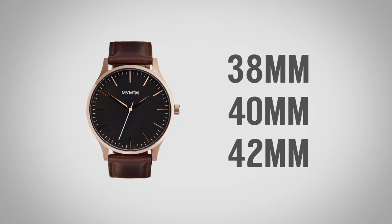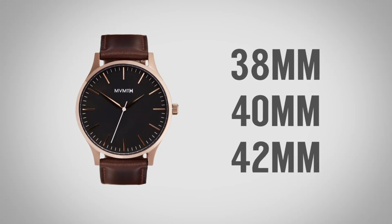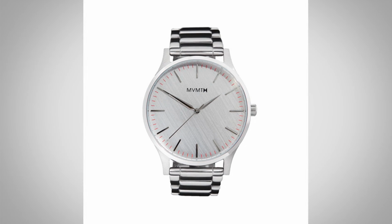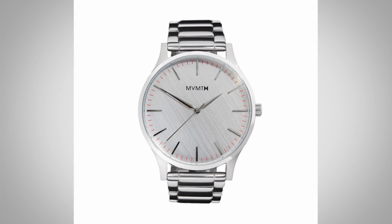And I can tell you that I did keep one of them because, like I said, my wrist's about 6.5 inches in diameter. Therefore, 38 millimeter, 40 millimeter, and 42 millimeter watches work for me. And that's what I'm going to gravitate towards. And I am wearing one of their Movement 40 millimeter watches in their 40 millimeter collection. So go check them out.